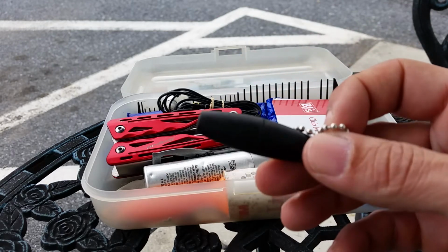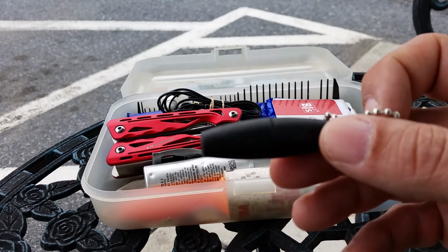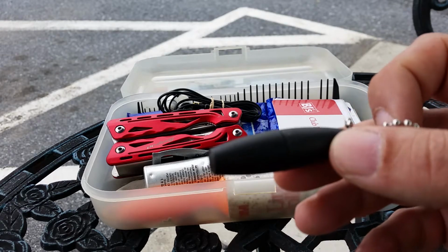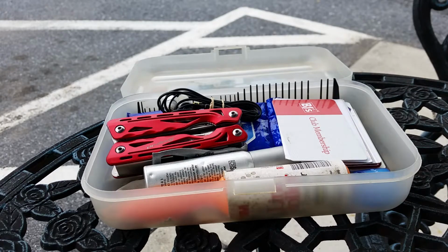I did a video and had this included. This is my cheap cigar cutter. I keep this in the car with me at all times because sometimes I do forget my good cutter, but I've got a backup plan B just in case I do forget it.